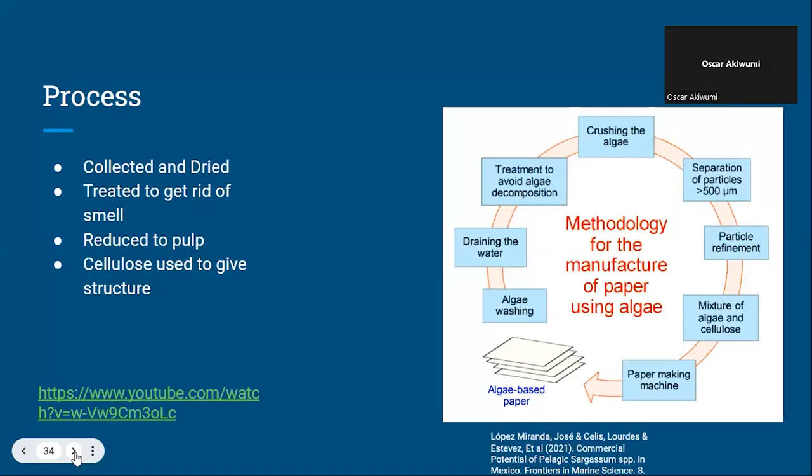So the process of creating paper from sargassum is essentially that it's collected and then it's dried over usually a couple of days. And then you have to treat it to get rid of the smell, just because of the decomposing organisms inside of it. And then it's crushed into a pulp, and then cellulose is mixed into the pulp to give it its structure, and then that can be put into a paper machine and turned into paper.